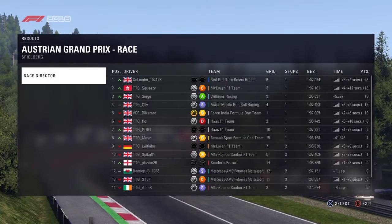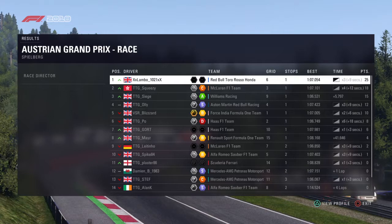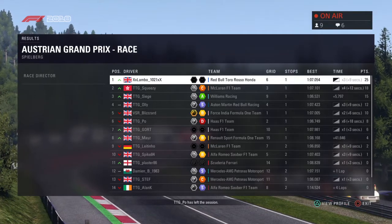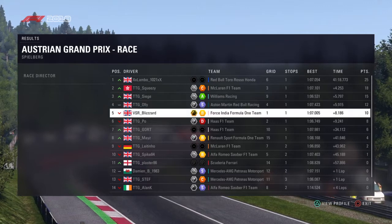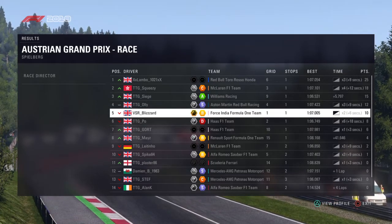And just to correct myself there, it wasn't Ollie who got the podium because he did have a penalty. It was actually Siege picking up a podium. So, your official, unofficial results then. Lambo wins the race. Squeezy in second place. Siege in third. Ollie fourth. Blizzard dropping to fifth there with a puncture.